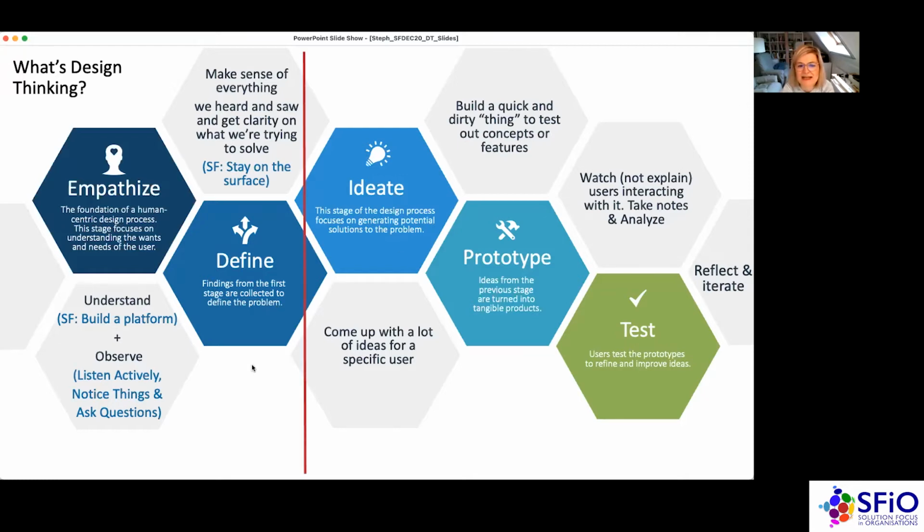And then there's this red line on the slide. And SF people probably won't like this very much. This half, empathize and define, is focusing on the problem. But if we use SF language, it's actually more like defining a platform. And then once we're through understanding the platform, we start to build a solution in the solution side.